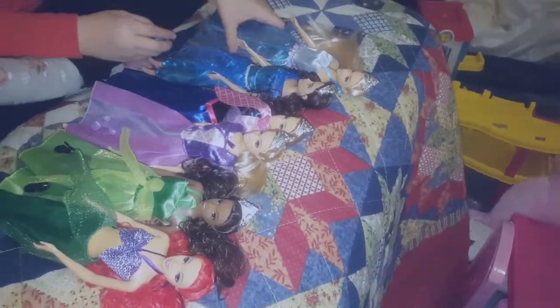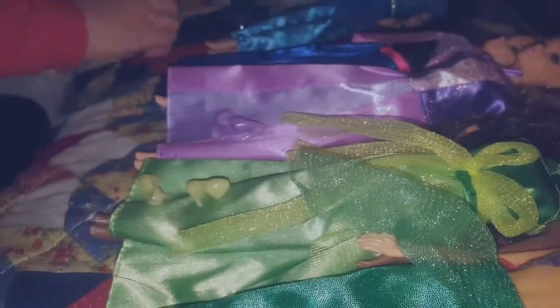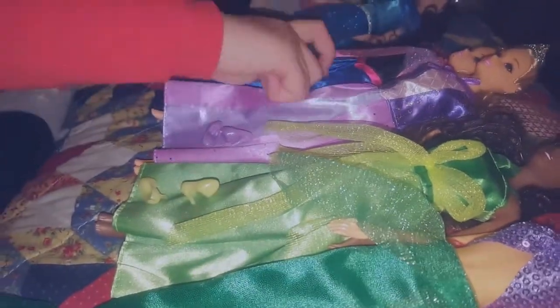Is there a new ball? Let's go ahead and put the ones that got them on. Yeah. That sounds good. I got an idea. She don't need any. These go to her. Oh, yeah. She didn't have any shoes.